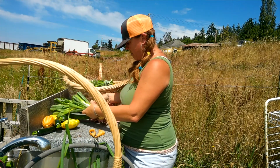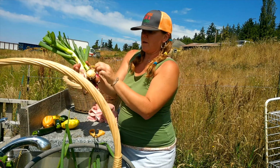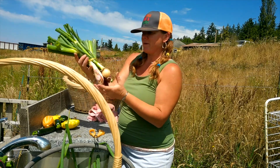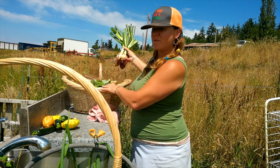And then I'm going to take all these onions and grab a rubber band for my basket, and I'm just going to rubber band them all up just like that. So boom, we got a group of onions for our CSA basket. So I'm going to set those off to the side.